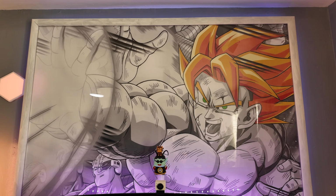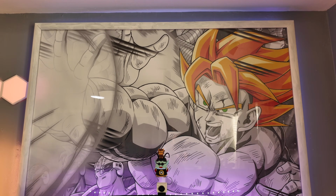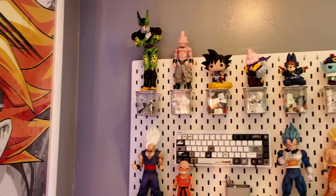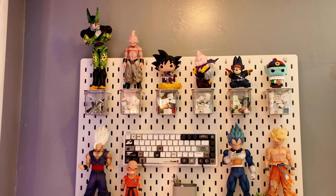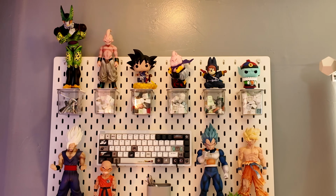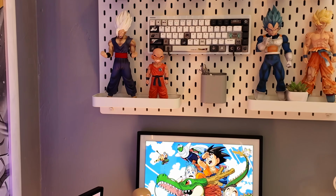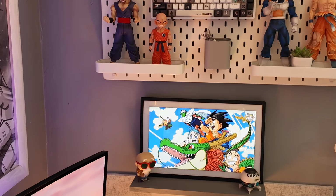Above everything, I have a 40x60 Goku frame that I bought from eBay. I installed a Govee basic light strip on the back for some extra greatness. On the side, I also added some Govee hexagon panels. To the right of Goku is an IKEA pegboard with some Dragon Ball Z figures, tools, keycaps, switches, keyboard, and a shelf at the bottom with an Amazon Echo 15.